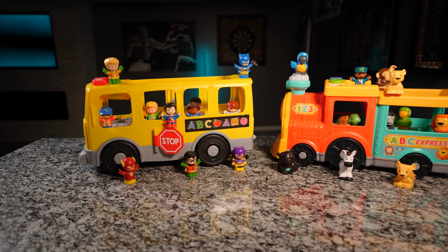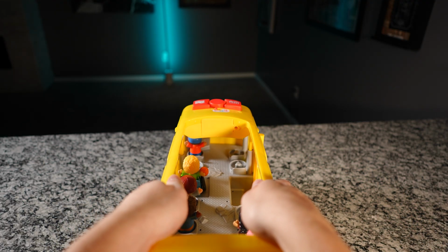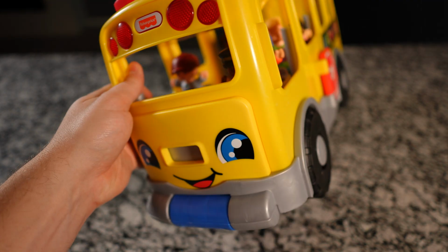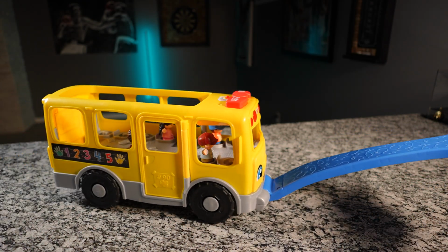Both the school bus and the train are actually great promoters for walking. The child actually has two bars on either side on both pieces that they can hold on to and kind of stand up behind and walk in front of, almost like a walker. One feature that is cool but unique to only one of the products, the school bus, is the handle that folds out of the bottom. Now, this is great because if your child wants to drag the school bus or anything inside the school bus from one location to another, they have the independence to do that.